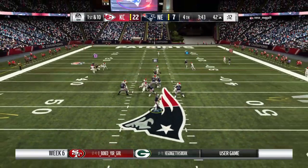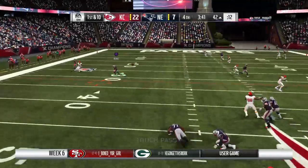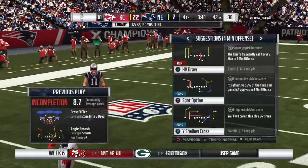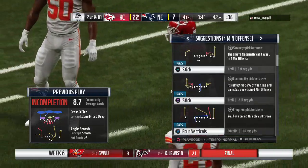Working from the gun, it's Brady, and incomplete as he was knocked as he threw it, and it took the ball off course.